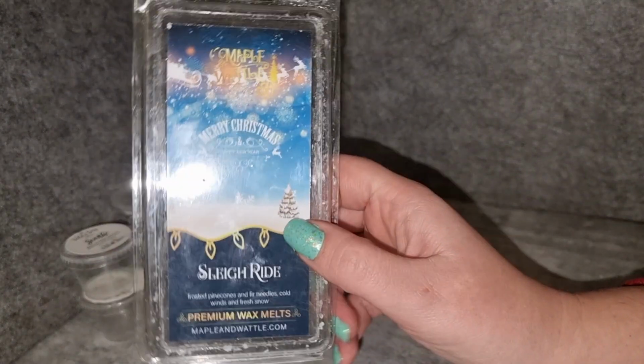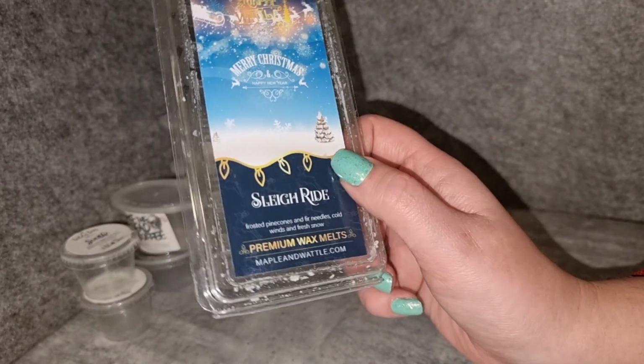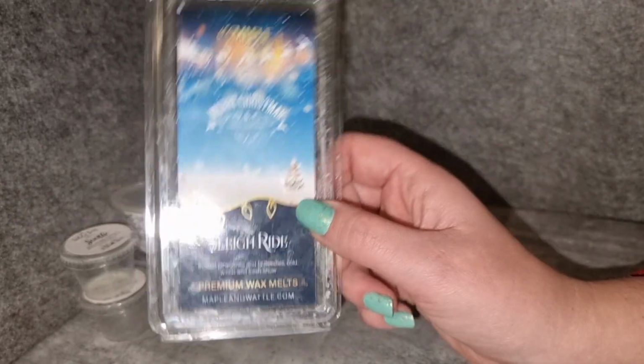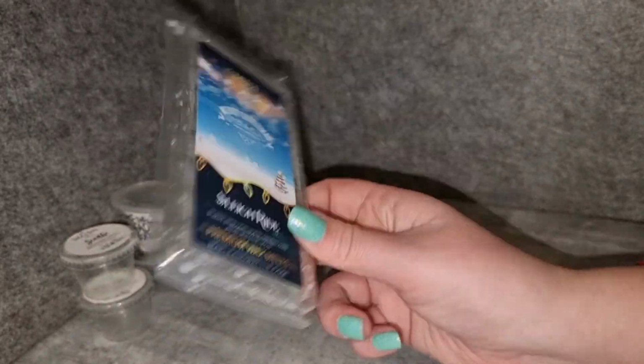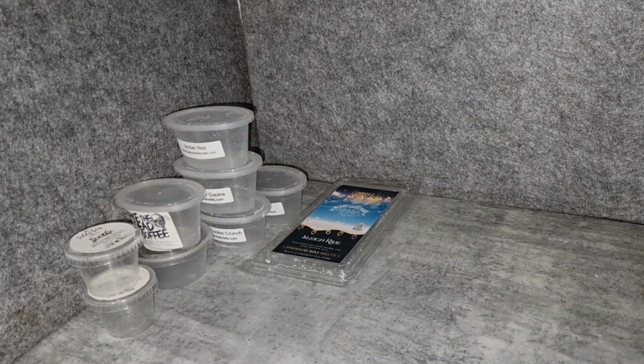I get good throw from this one. I did purchase a few of them. I've got quite a few scents like this from sort of US vendors, so I don't think I need to get this one again. I mean, she doesn't offer it anymore anyway, and I don't know if it'll return, but it is a really nice scent.